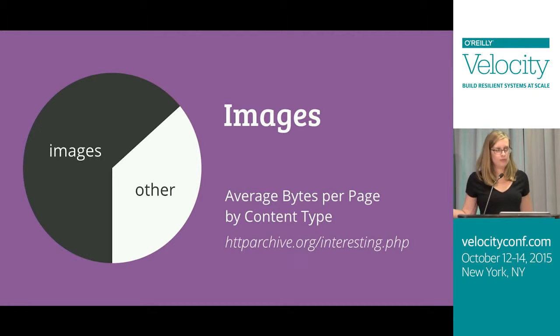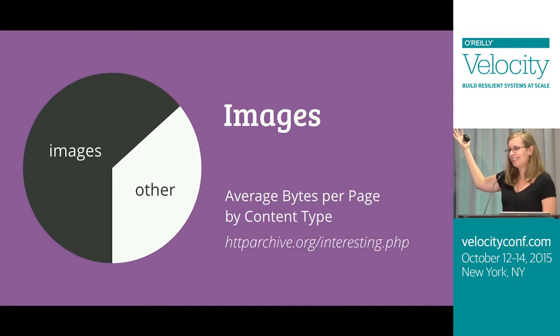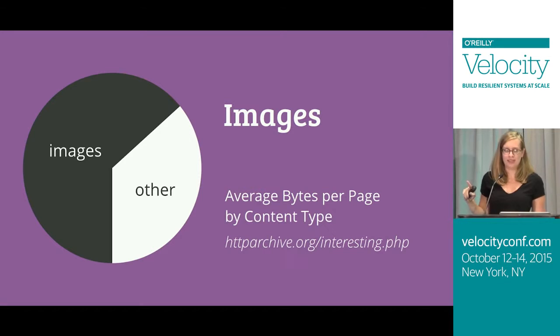So images. Who has seen this graph before? All right, I'm surprising some of you with it then. So this is from the HTTP Archive, which is really handy if you want to have some data to impress your bosses. So what they do is they index the Alexa top 1 million sites, I believe. And then in this case, they represented in a little pie chart the average bytes that make up page weight. And here you can see that images make up the vast bulk of this pie chart.